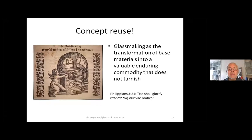And finally, a rather strange reuse. In a sense, reuse of the concept of glassmaking. This particular text in German is from Philippians 3:21, which is variously translated, but is about transforming our vile bodies. And I think glassmaking was seen as the most common, or perhaps the only art which transformed the base materials into a valuable, enduring commodity that does not tarnish, or at least in the best cases, it doesn't tarnish.